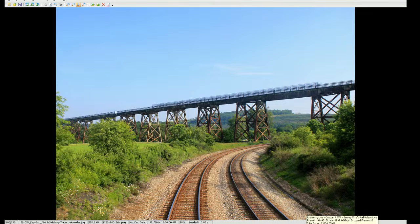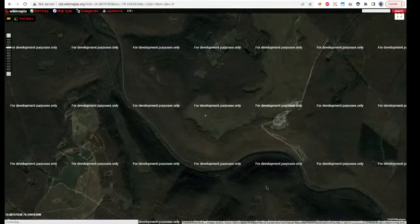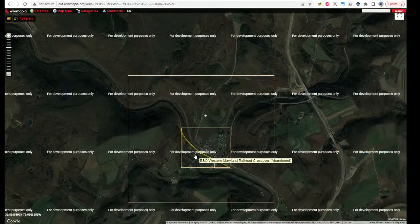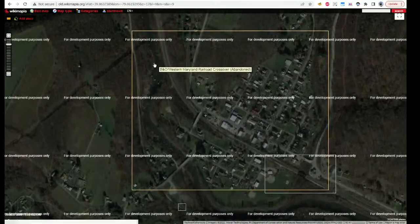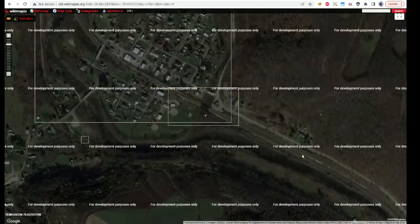This is the old Western Maryland. It's been converted into a bike trail. You can see the viaduct there. Not sure where that is. Oh, wait, where is that? Yeah, whatever.